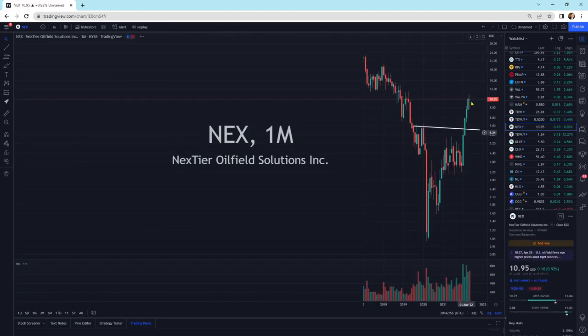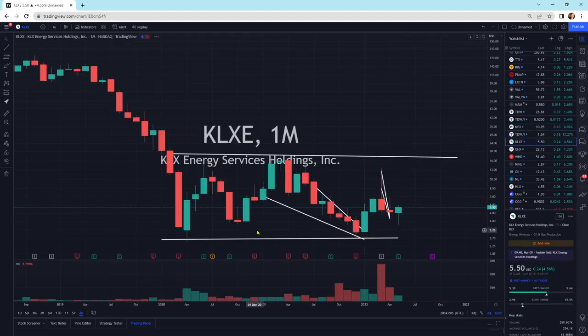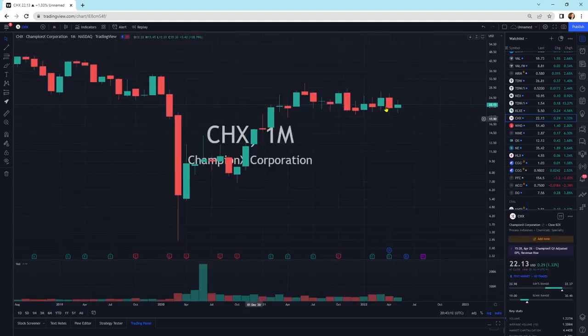Next up, Oilfield Solutions moving on up. This is a bottoming type pattern that you see every once in a while. KLXE, this is kind of a double, triple bottom, getting a nice big hammer pattern there to potentially move on up. CHX moving sideways.